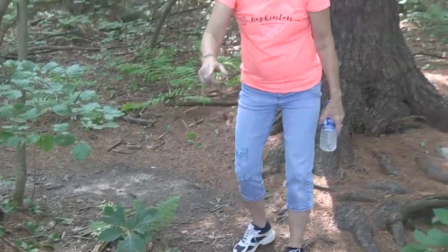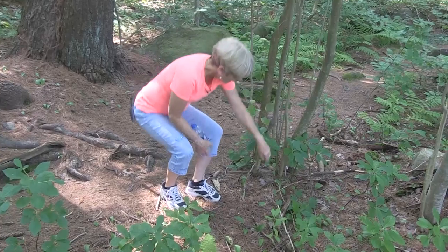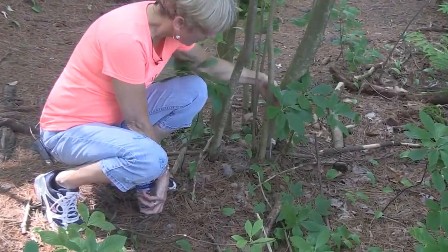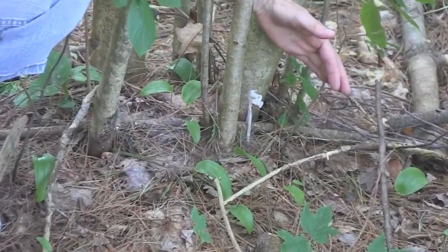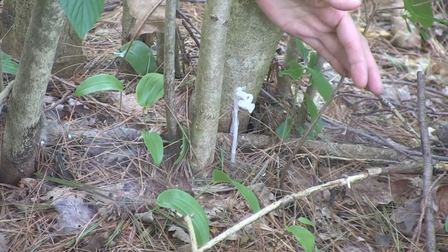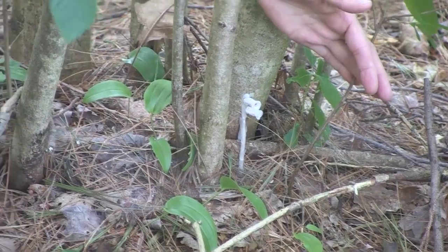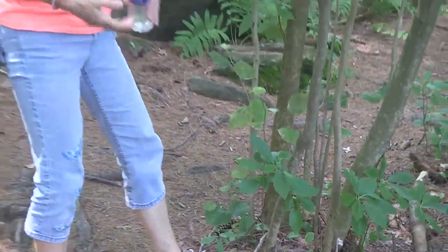We also have something over here called Indian pipe, which is a fungus, and it really only grows when it's very damp. So right here you can see that it looks like an upside down pipe that Native Americans would have made out of chert, I believe, or some kind of stone like that. Clay, that's what they used. So it looks like an upside down Indian pipe, and that's why it's called Indian pipe. Very cool. Let's keep going.